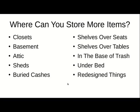Have you already looked at your closets? Have you already looked at your basement? Sometimes maybe you aren't storing things in your basement because of moisture or dampness. You can get ammo cans that will keep that moisture out. You can get other cabinets in here and put a dehumidifier in there. That will help.